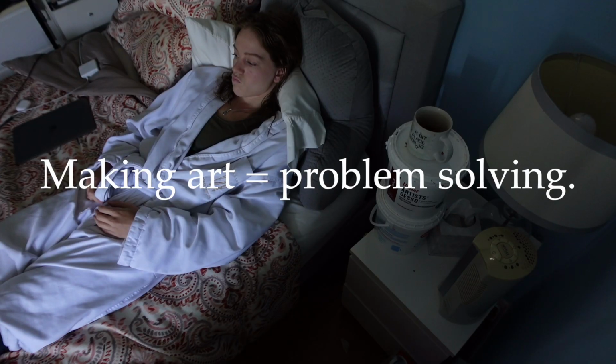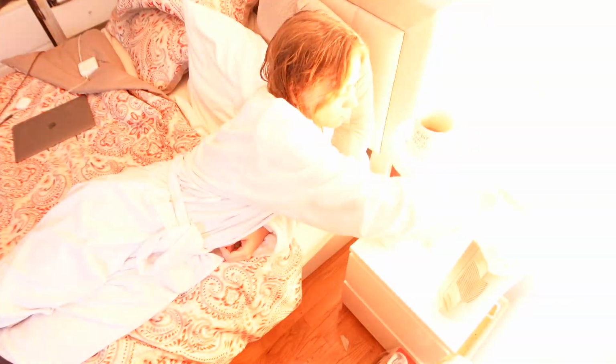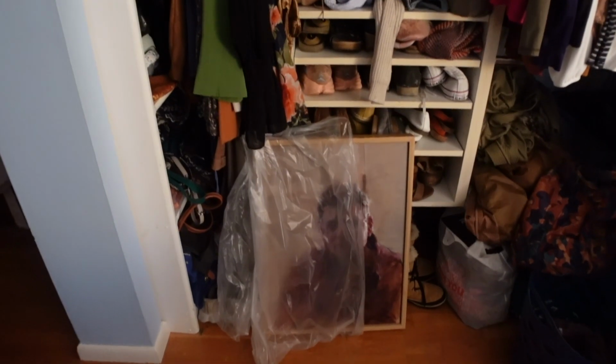I have been painting since I was about 12 years old. I'm 27 now, and over the past summer I came back to the place of my birth, the place I started painting, my childhood bedroom, aka my first studio and my now storage unit.